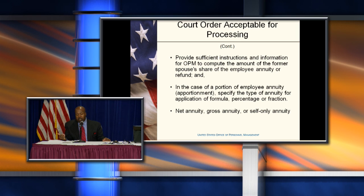In the case of a portion of the employee annuity, or an apportionment as we call it, the order must specify the type of annuity for application of the formula, and the percentage or the fraction. It must state whether it's going to be the net annuity, the gross annuity, or the self-only annuity. Those are important because once the legal administrative specialist in our pending branches comes up with the numerical part of the benefit, we need to know which number to apply the formula to.